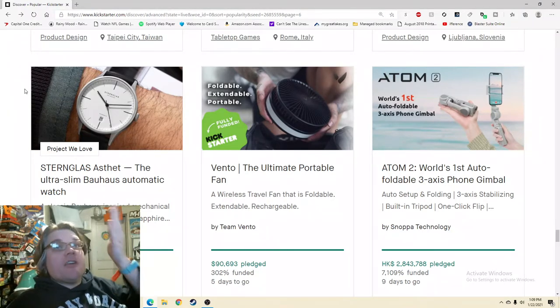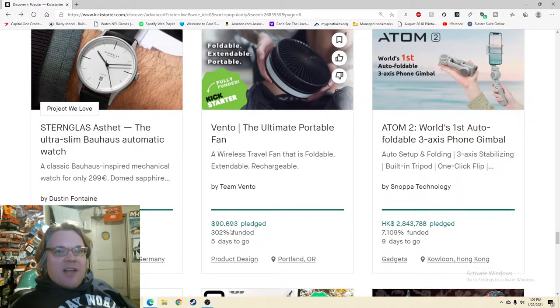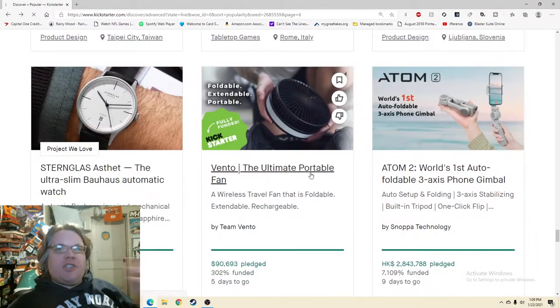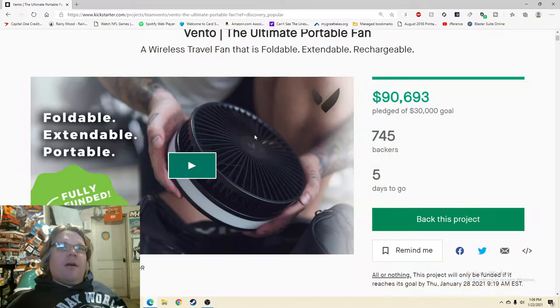And today I'm very excited to be checking out Vento, the ultimate portable fan. Foldable, extendable, portable, fully funded Kickstarter. So they've raised $90,000, 302% funded, a wireless travel fan that is foldable, extendable, and rechargeable by Team Vento. So let's check this out right here. By the time it gets to you, it'll probably be in the last 72 hours, probably have a last 72 hour thing. All right.